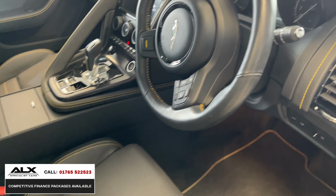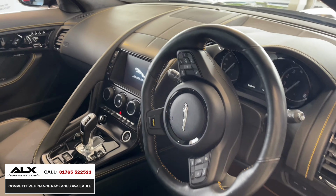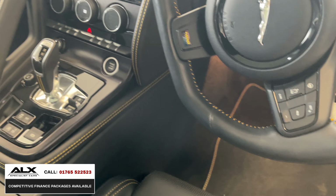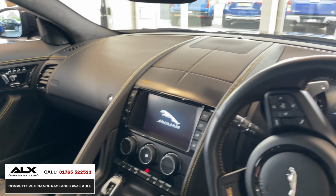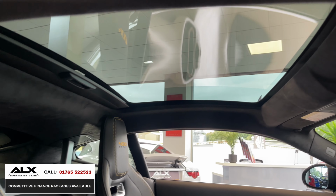And I think the interior of this car is what makes it. I mean, even the carpet mats get the yellow stitching as well. The steering wheel is a flat bottom steering wheel, not the same on all Jaguars, and the 400 Sport badging is also on the steering wheel. So yeah, what a car, what a place to be, and nice to look at from the outside, but even better from the inside, just with how unique the styling is.